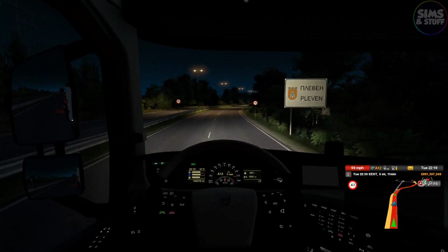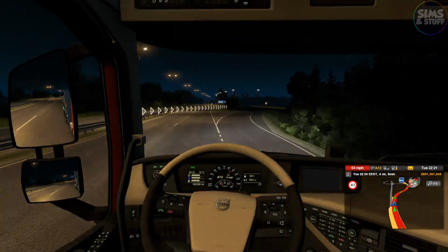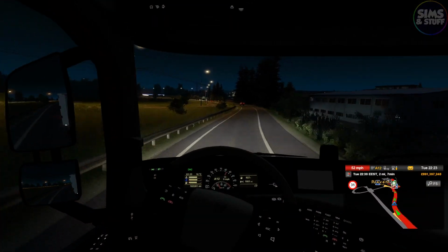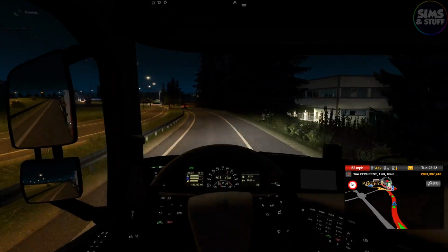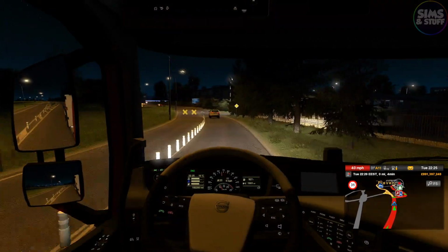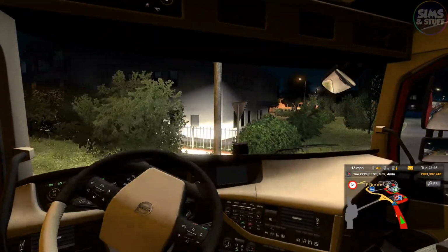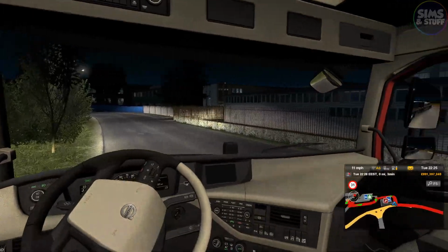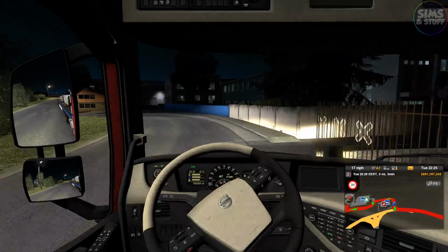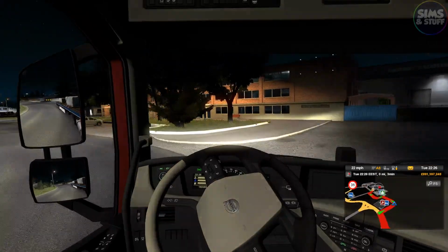Slightly speeding there towards the end. Okay, we can only go right. We can't go straight on. We're not allowed. Get ready to turn right. I'm getting ready to turn right at Pleven. Turn right. Blimey, seems to have brought me in the back way here.